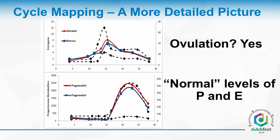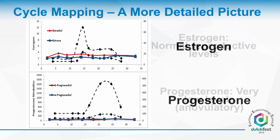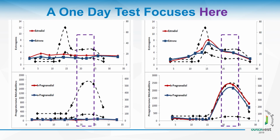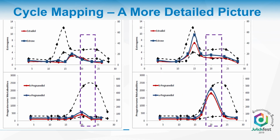Ovulating, normal levels of progesterone and estrogen. What happened here? No progesterone, no ovulation. Estrogen didn't change. So very low levels, no ovulation. Remember I said you have to have that balancing increase of estrogen before you get that LH surge and ovulation happens. So no ovulation happened here because the estrogen level never started to go up. So a one-day test is only here, which is good if you're limited by finances. But in someone who's cycling, it's great to have the information for the whole month.